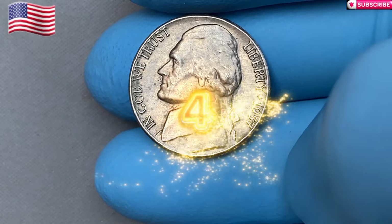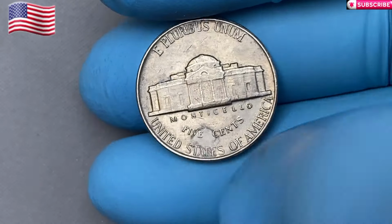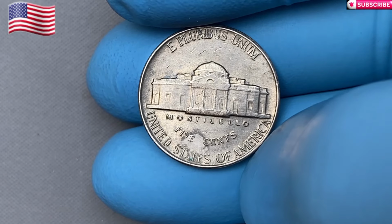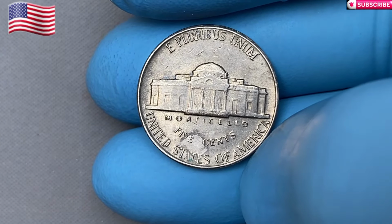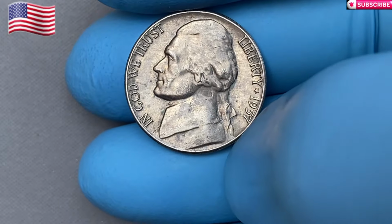Number 4. The 1957 Jefferson Nickel. Just another 5-cent coin, right? Well, not quite. While millions were minted, only a handful have become ultra-rare treasures, commanding astonishing prices at auctions. Some collectors have paid thousands for a single nickel, and today, we're diving deep into what makes the 1957 Jefferson Nickel so special, how you can identify a valuable one, and why this coin is more than just spare change.